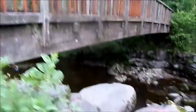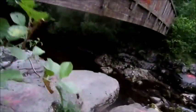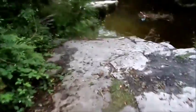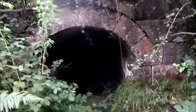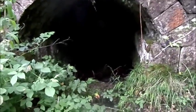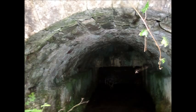Right, I'm back to the wood bridge. Right, when I stand on top of that bridge, I just noticed some sort of tunnel. So I'm going to head down here and have a little look at it. Some sort of tunnel again, full of water. I don't know if it goes inside or if that's the end of there. I'll take a photo now, see if there's anything inside there. I think it's a dead end, maybe water come out there once.